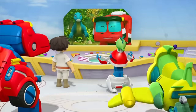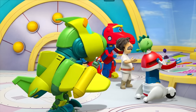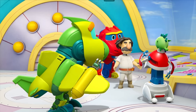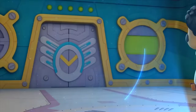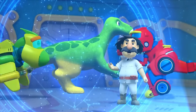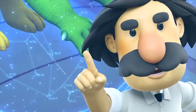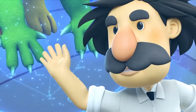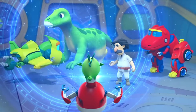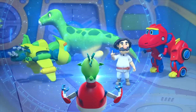Professor! We met dinosaur friends in the forest! Oh, I see! Let me see them. You met the Iguanodons. D2, show me the dinosaur encyclopedia. They are called the Iguanodon because the first fossil of their tooth that was discovered was similar to the tooth of an iguana. Iguanodon can walk on 2 feet or all 4 feet. And also, take a good look at their front feet. They have sharp big toes, and their little toes can move freely.